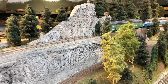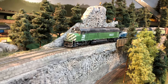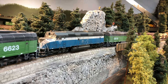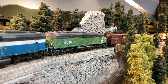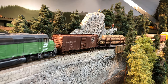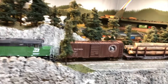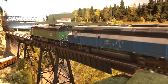That rock work is just extruded foam carved with a rasp and painted with white latex paint and stained with a little acrylic wash. And of course, this steel trestle is a micro-engineering kit.